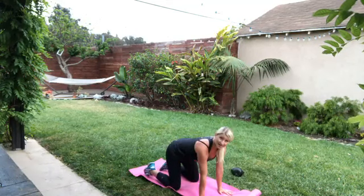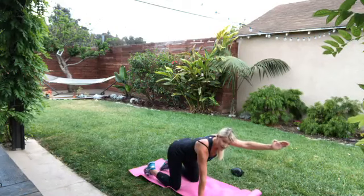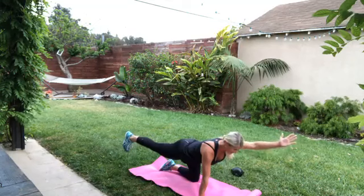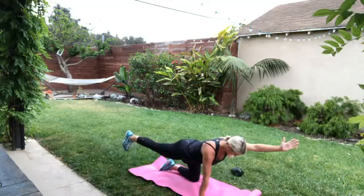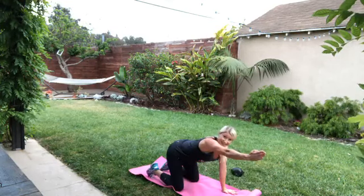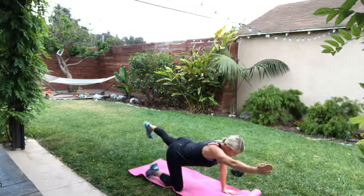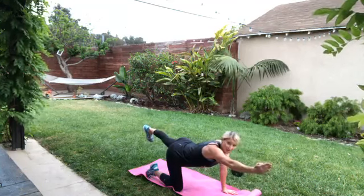So again, hands under your shoulders, knees under your hips. You're going to extend your right arm to shoulder height and your left leg to hip height. Squeezing and holding. We'll just hold this for about 10 seconds. And then switch sides, extending your left arm out to shoulder height, right leg out to hip height. Squeezing and holding, pulling your belly button in tight. Holding this for about 10 seconds.